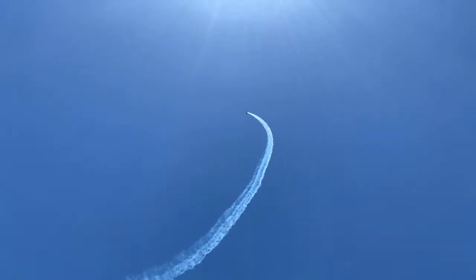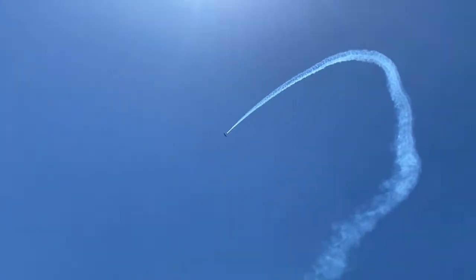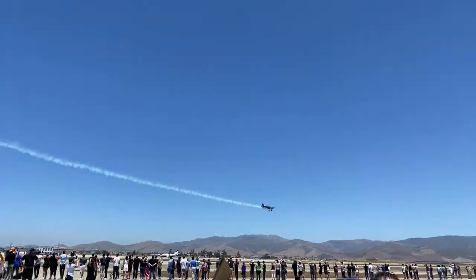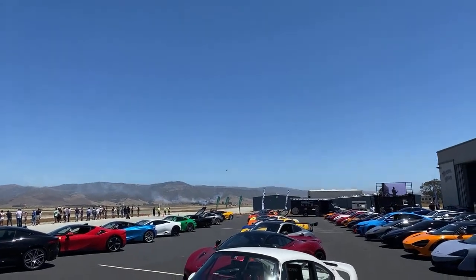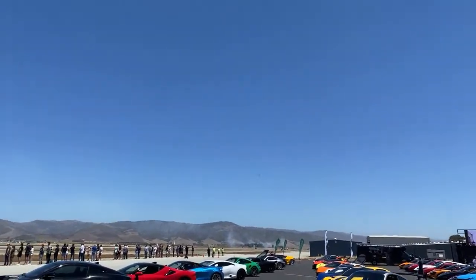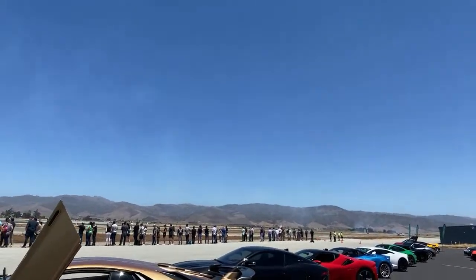Woo! Hey, there goes the airplane. Acrobatics. I'd like to fly a plane doing that, but I do not want to ride in a plane doing that. You know what I'm saying? I think that little thing's made out of carbon fiber. I think it has a great power to weight ratio.